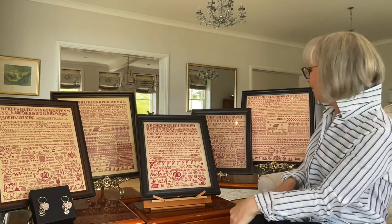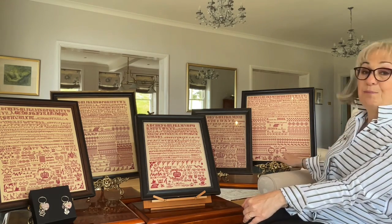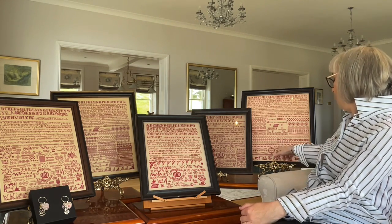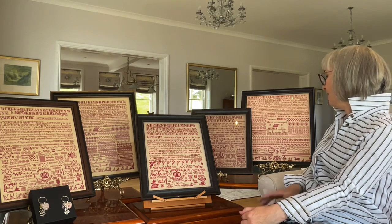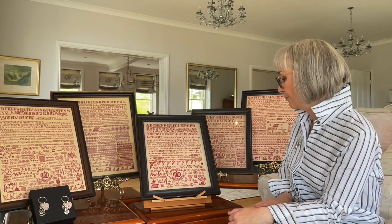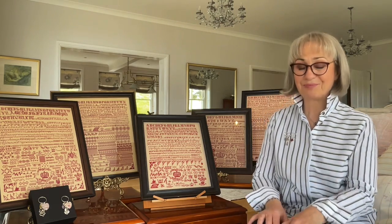Then we have Louisa Collymore, which was the first Bristol sampler that we ever reproduced. And here we have the Pinkenell sisters, Clara and Maud, the Hope and Love sampler. They are just so, so beautiful. Can't stop looking at them.